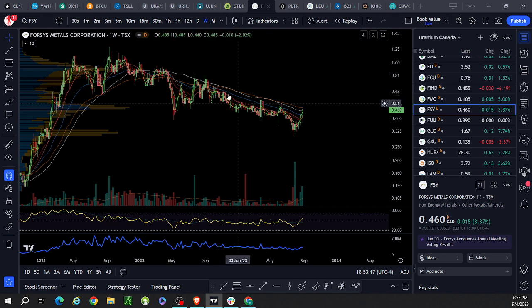Forces, no change in this chart. Nothing changed. Everything's the same here, right? These tests, these little runs in these tests, and then these pullbacks. We don't know what's happening here yet, so wait and see. But good weekly bars.